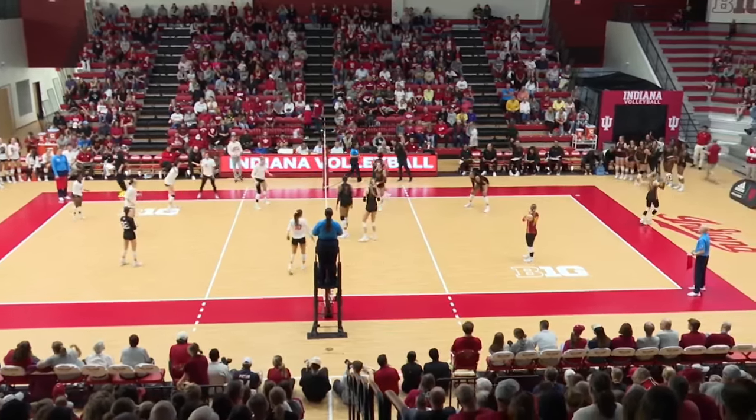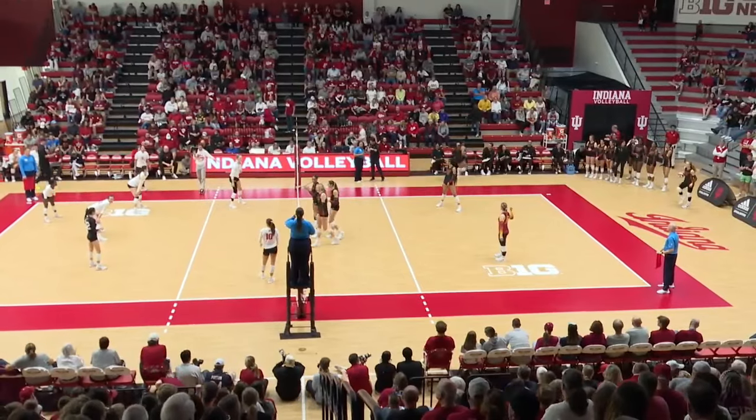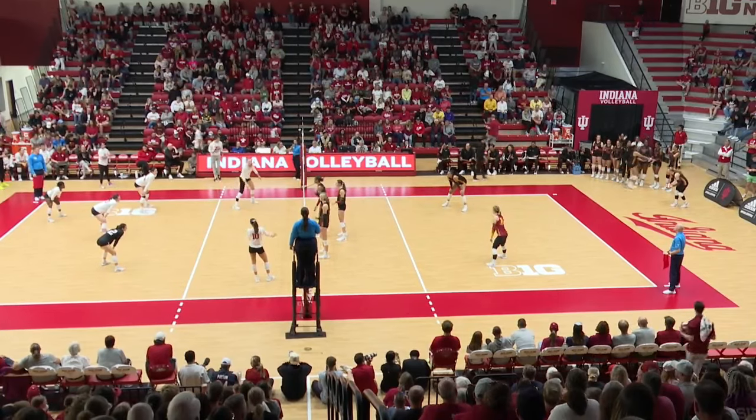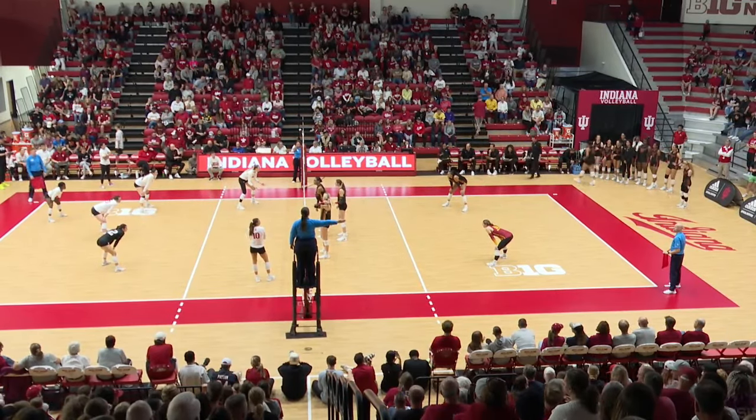Greg Gosnell back serving for USC. This means more for her. She played 4 years here, helped kind of rebuild this program to be what it is today, and she has a chance to beat them.